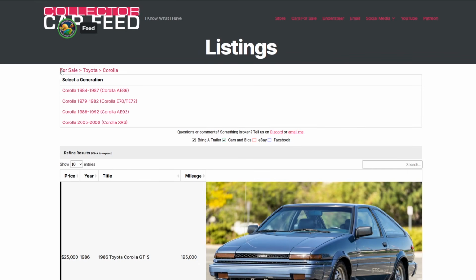Here is the AE86 Toyota Trueno Apex Corolla. Is that how you say it? I don't know. I always thought it was. It's definitely. How do you say it? I think it's Trueno. Trueno. Yeah, Toretto. It's like Toretto.